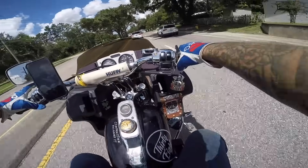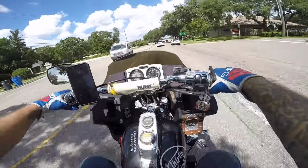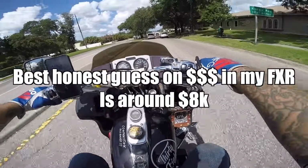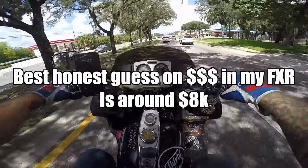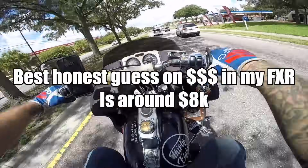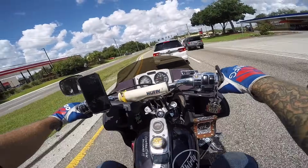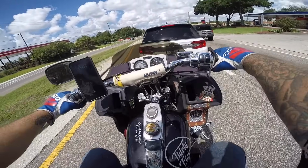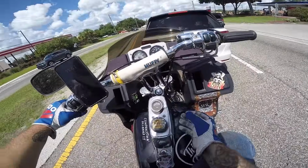What do I have in this? I don't know. I have no idea what I have in this bike. It really would be impossible for me to tell because so many of these parts are things that I've gotten and held on to for years. And I've acquired all the stuff for this motorcycle since I got this FXR. I can't remember everything I've spent money on. I guess some people can. Some people keep spreadsheets and stuff. You can tell by the state of my motorcycle that I'm not that kind of person.